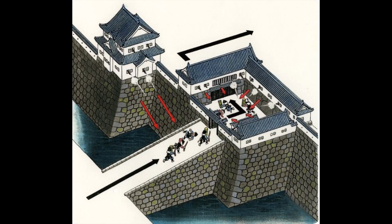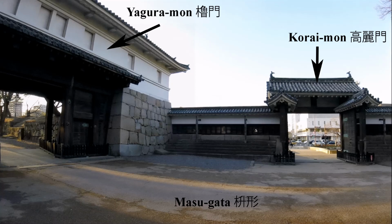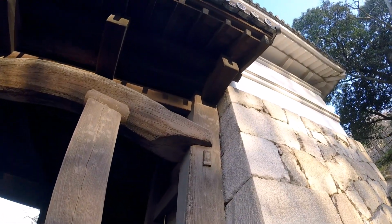The next picture shows how the Masu-gata can be used to contain enemy troops and expose them to enfilade fire. Also, note the improved stonework involving the Kirikomi Hagi technique, which surrounds the Masu-gata to provide superior resistance to enemy activity. So here we just see more of the massive timbers that were used to construct these gates.